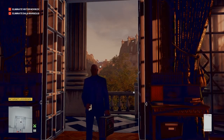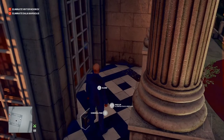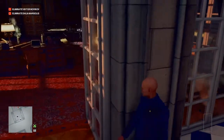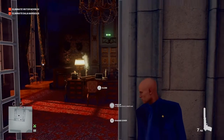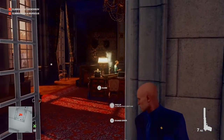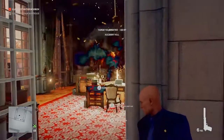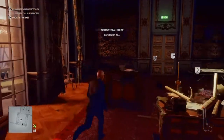So once the lockdown has been triggered, both of our targets will make their way here very quickly. I'm just going to drop our briefcase there. We're going to plug ourselves up on the cover of the wall here and select our silenced pistol, and all we have to do now is await the arrival of both of our targets. Usually it's Viktor who arrives first and Dalia second. And once the door closes behind Dalia, we can take out our silenced pistol and shoot our propane cylinder once again. Both targets are down.